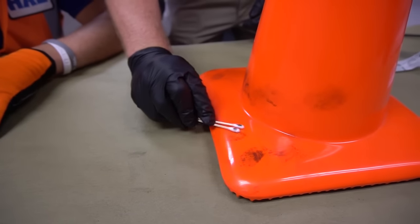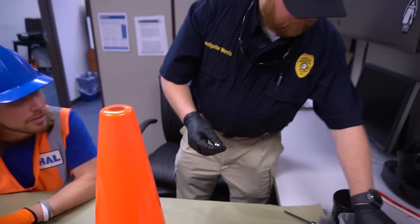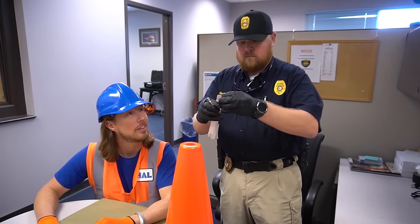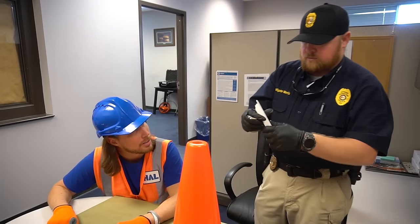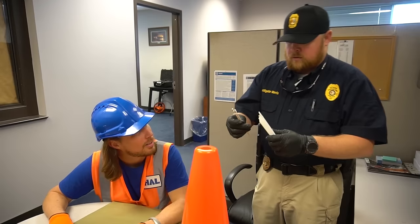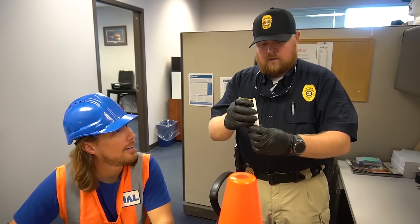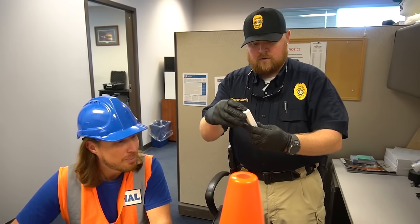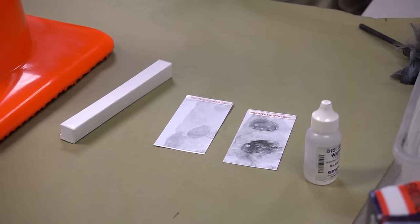Oh, wow. And then we're going to take it and put it in a box? Yep, we're going to let it dry for just a minute. Okay. Oh, that's really cool. And we're going to put it in there. And then we send it off? Yep, and we would send that off along with these two possible prints here.